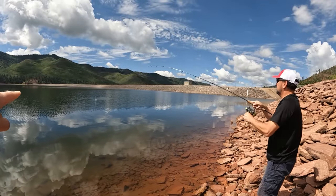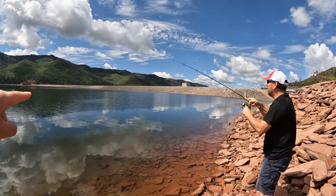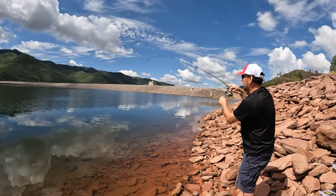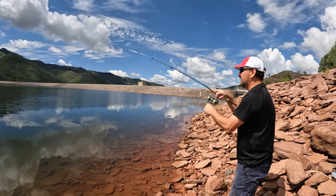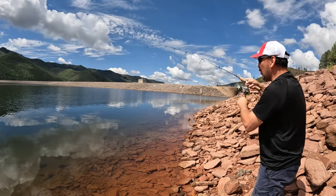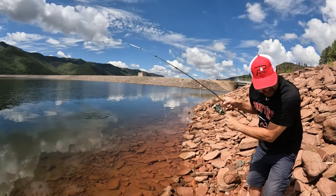Ooh, big jumper. You see that thing? Oh, look at that jump out there. That's like a steelhead. Look at that thing get up in the air. He's running right to me, though. Wow. Oh, garlic wildfire again. You gotta be kidding me. Woo! You got some air, that's for sure.